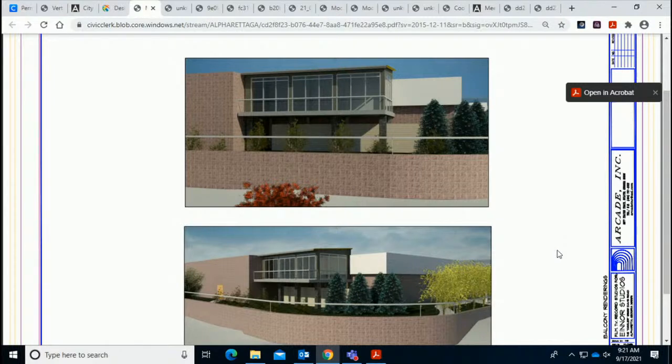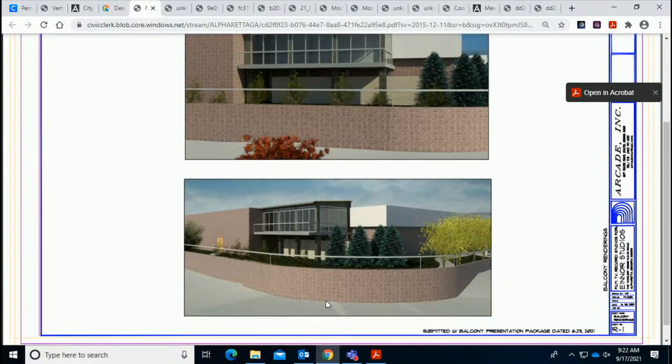A quick question. I'm trying to figure out exactly how this is fitting into the existing building. So there's a notch in the existing building, correct? That's right. And so this balcony is pushing out of that notch, right? That's right. So do you have pictures or elevations of the existing building and how you're trying to match the existing building?